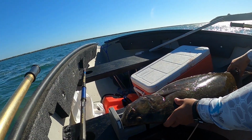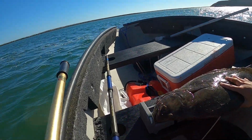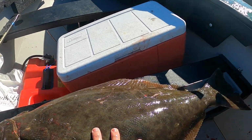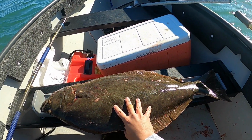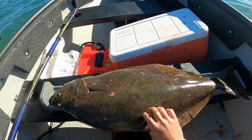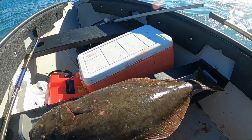Well, guys, he takes up the entire thing, which means he is basically 36 inches. That is a 36-inch halibut I caught. I can't believe it, honestly. What a beauty. What a beauty, coming in at 36.